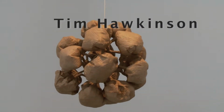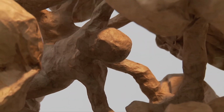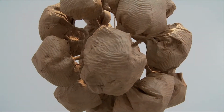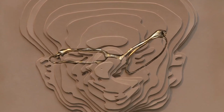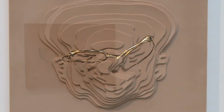Tim Hawkinson is recognized for his transformation of everyday materials into complex sculptural systems through surprisingly simple means. Hawkinson is an alchemist, bringing life from the inert, which often magically transforms common materials into living artworks.